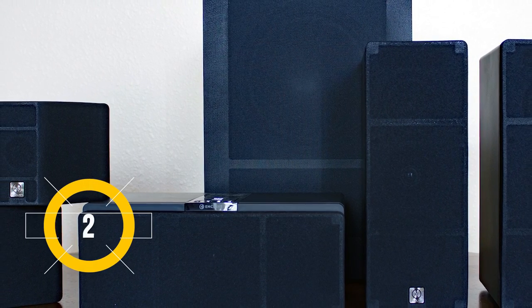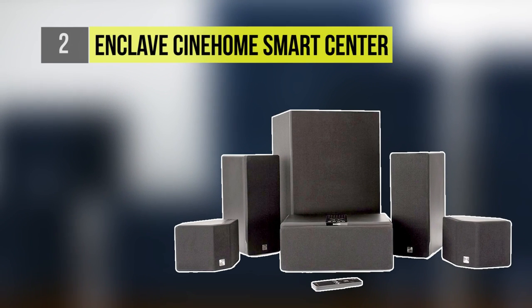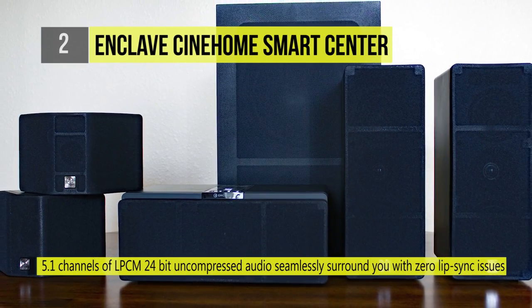At number two today, we have the Enclave CineHome Smart Center. Bring movie theater quality sound to your home with this CineHome home theater in a box.